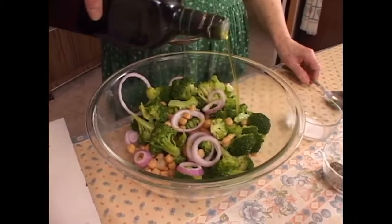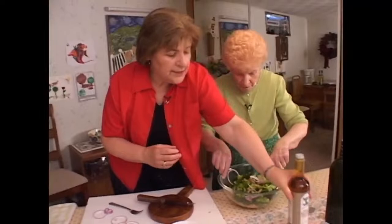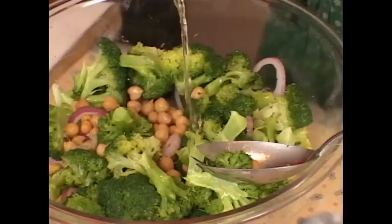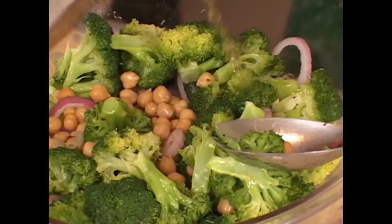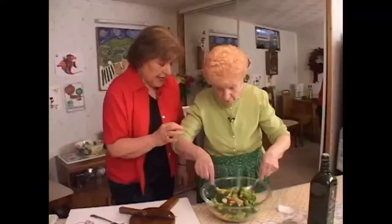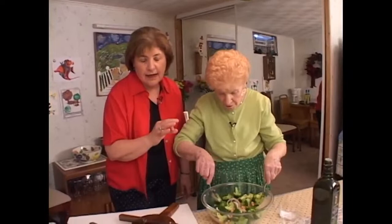And then also with it, you want to have a little bit of vinegar, or you could use lemon juice if you wanted to. So either a red wine vinegar, this happens to be a white vinegar. We're going to pour some of that on, not too much. Toss again. And it's best to let that marinate. So you could make this early in the day. The trick is, remember, you want to put the dressing on while the broccoli is warm.